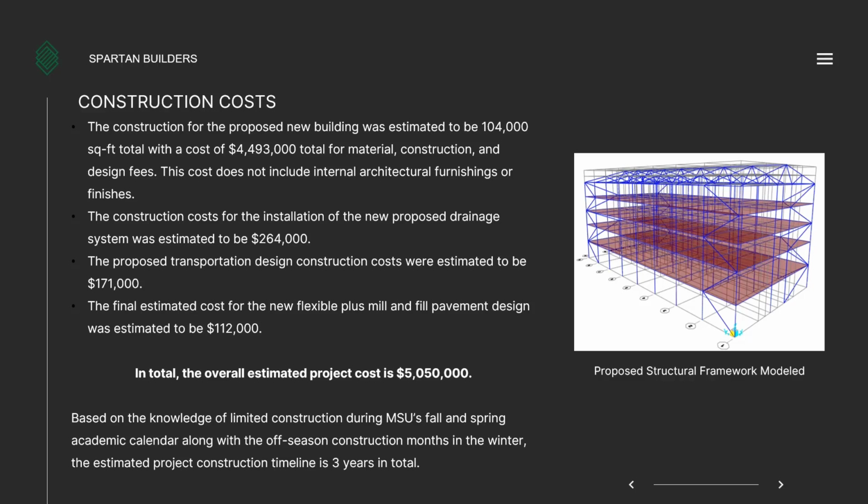The proposed drainage system was estimated to be $264,000 for excavation, construction, and installation. The new transportation design construction cost was estimated to be $171,000, and the new proposed pavement design construction cost was estimated to be $112,000. In total, the overall estimated project construction cost is $5,050,000. Based on the knowledge of limited construction during MSU's fall and spring academic calendar, along with the off-season construction months in the winter, the estimated project construction timeline is 3 years in total for completion.